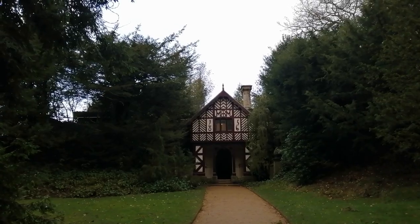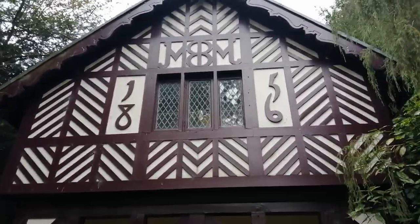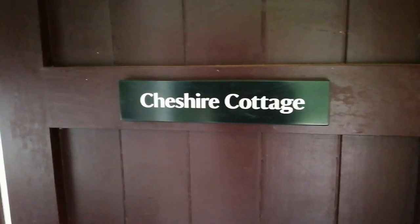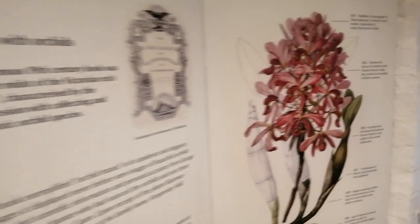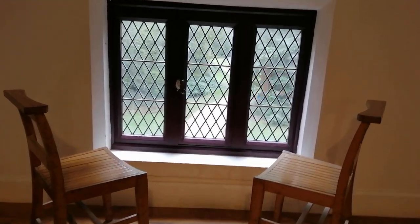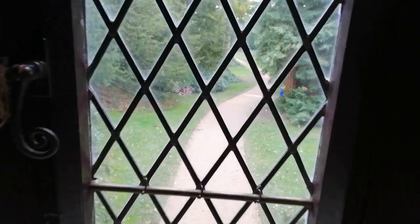And there's a little cottage. It's on two levels. Cheshire Cottage. Upstairs, some information on plants and some botanical history, and a window looking down over the path we've just walked up. Downstairs there's a corridor, which is dark and gloomy, but leads out into the light. It beckons you along.